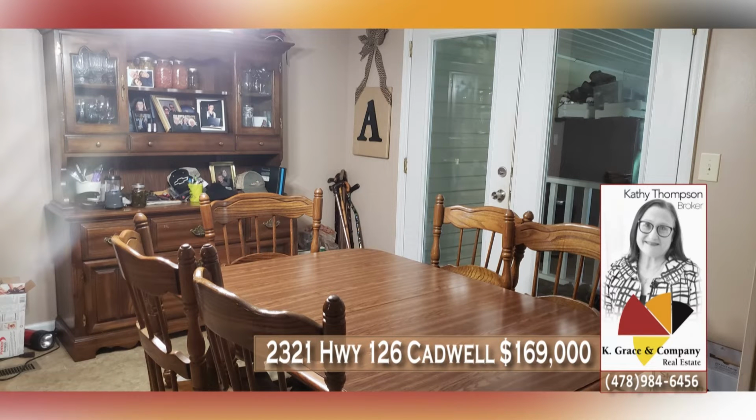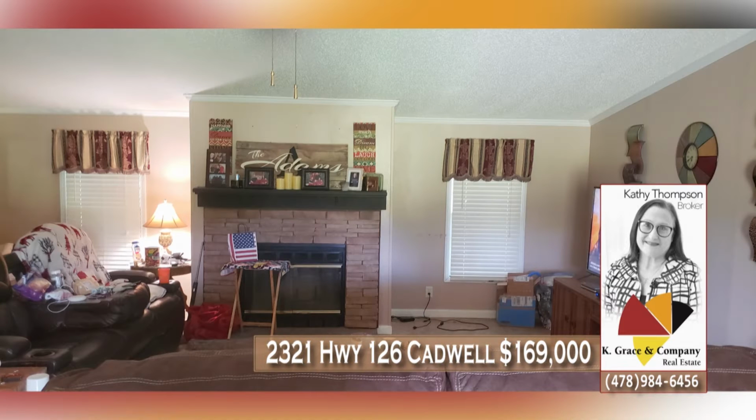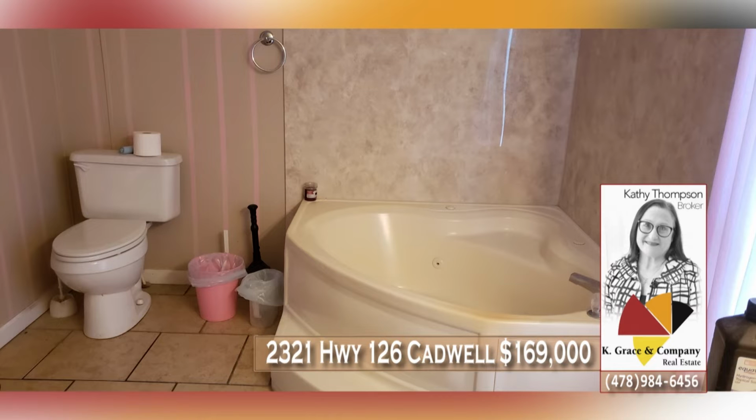A split three or four bedroom plan with a large sunroom on the back and handicap ramp access from the carport. This home also has a bonus building with electricity that's easily converted to a tiny house or additional living space or a shop. Just under 2 acres of land and a large fenced backyard, covered front porch for rocking in the rain, and so much more.